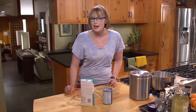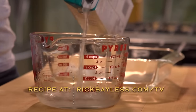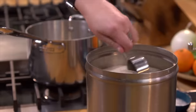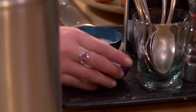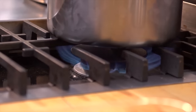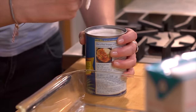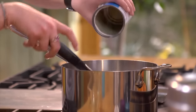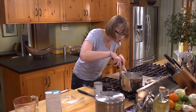So to start out making that coconut ice, we're just gonna bring to a boil a little bit of coconut water, sugar, and salt in a saucepan. Now that the sugar's all dissolved, I'm gonna go ahead and turn off the heat and add my coconut milk. We're just gonna whisk this all together until it's combined.